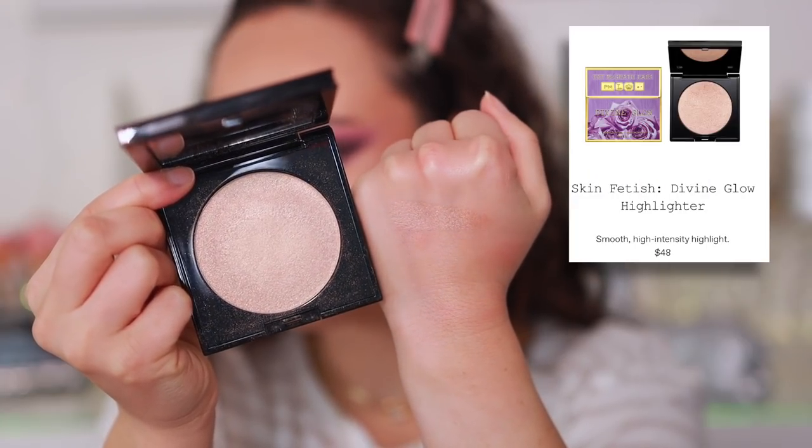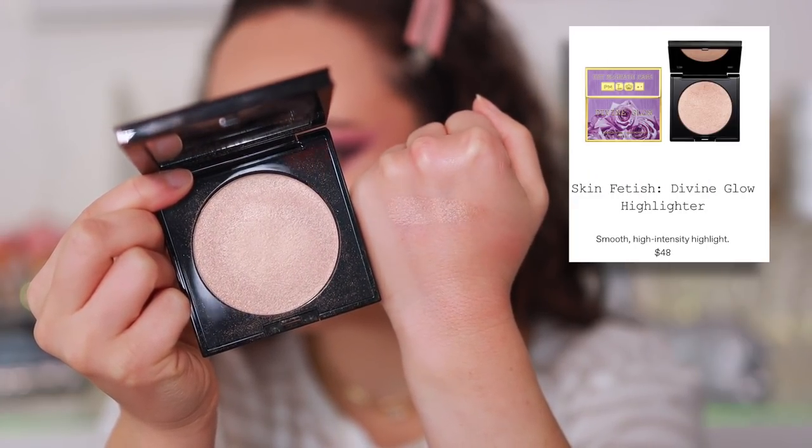Again, it has that same smoothing concept as the Wayne Goss as I described. It's a little less creamy than the Wayne Goss, but it still is really great. This has a very soft golden champagne sheen to it. It's more subtle than the Wayne Goss as well. The Wayne Goss is what's giving me all of this glow, but I've been loving this highlight for every day. Blends seamlessly into the skin. It really is a great everyday highlight if you're looking for one.